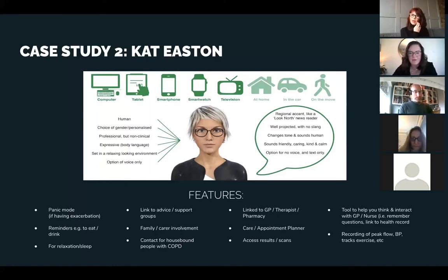And then something they could, obviously here you can see they wanted things on a computer, on their television, but also something that they could take to appointments that might record what was said, because we know that people don't remember half of what's said during appointments. They also wanted something they could use in a kind of crisis acute mode when they were having either a panic attack or they were very short of breath. They wanted that panic mode element. And then they wanted motivation and emotional support. So they gave us these examples that we could start to construct the features of the avatar with.